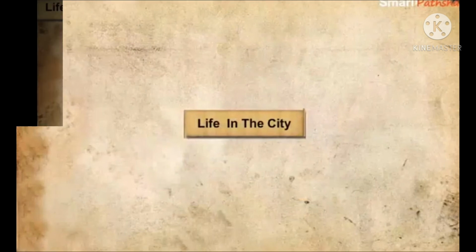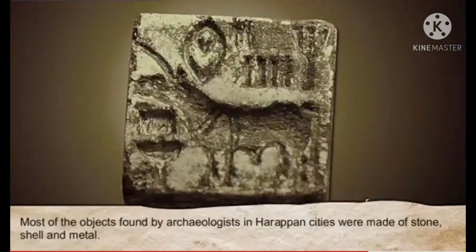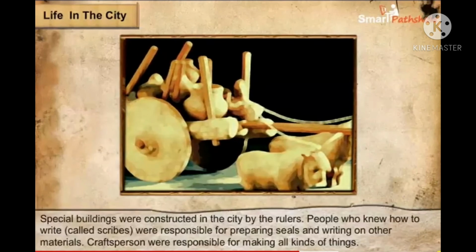Next topic is life in the city. A Harappan city was a very busy place. Rulers were the people who planned the construction of special buildings in the city. Scribes were the people who knew how to write and helped in preparing the seals. There were men and women craftspersons who used to make all kinds of things. People were traveling to distant lands or returning with raw material. Many terracotta toys have been found in Harappan cities, which shows that children must have played with these.